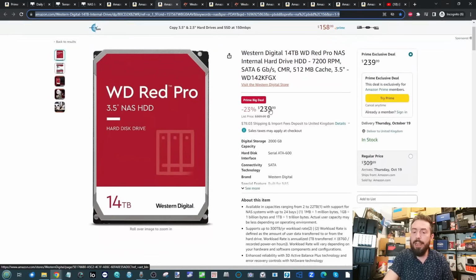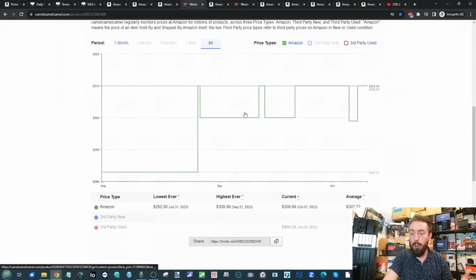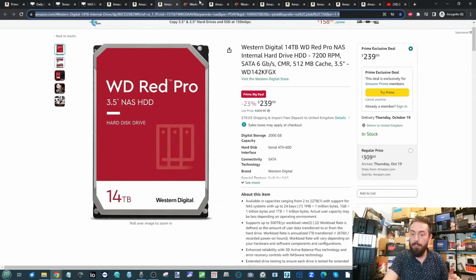Now, this 14 TB drive, it's an all-right deal. It's not fantastic. It's probably one of the better hard drive deals I'm going to talk about today, although there's some good 8 TB deals later on. And when you go to Camel, you can see what the price was, and you can see it's been increased over time by around $30, and the average over the period of its entire lifespan of 1 month, really important, is $302.